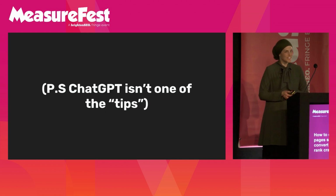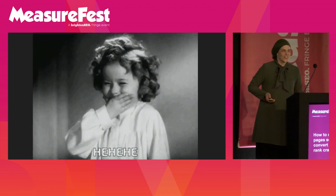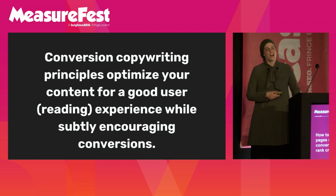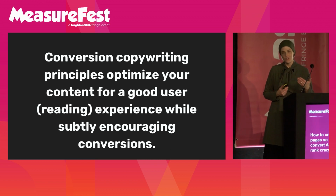And actually, ChatGPT isn't one of the tips, sorry. So all these things that we're talking about, it's things that ChatGPT can't do. Sorry, couldn't help it.